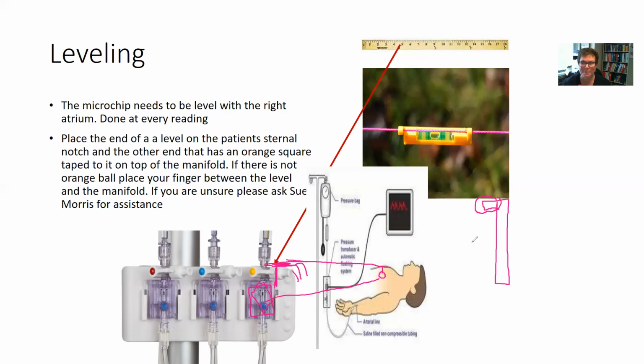But yeah, so if you're missing a Trump's appendage on your line level, use your finger between the manifold and the level, and that will give you the 5 centimeters you require so that everything is leveled at the right atrium.